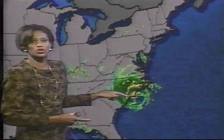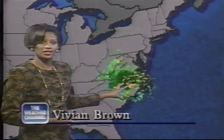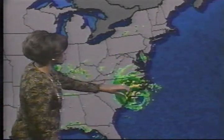A lot of times with landfalling hurricanes, you talk about low-level shear and the threat of tornadic activity. A tornado watch has been issued for this region because of the very heavy rains and the embedded storms that are the result of this landfalling hurricane.